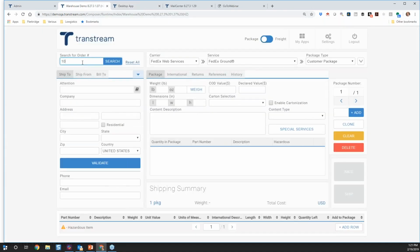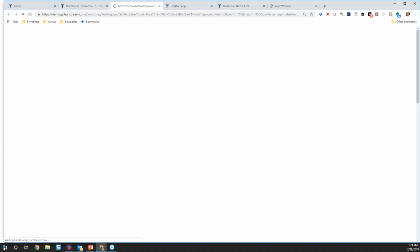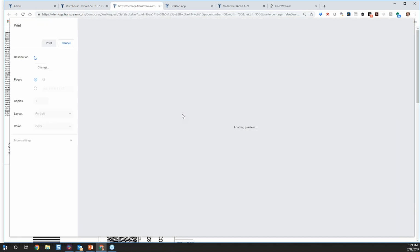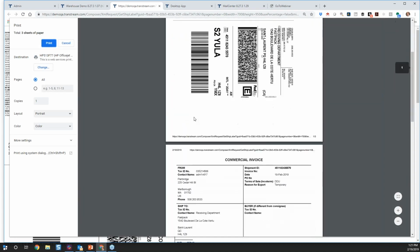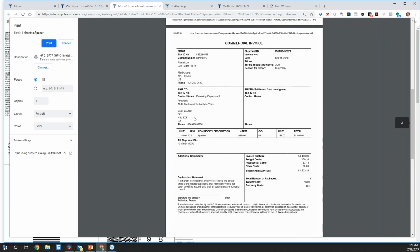So the next item comes down the line, and I scan the barcode off my pick list, and it happens to be an international shipment. As a shipping operator, it doesn't really matter to me, right? I'm scanning a barcode, I hit the ship button, and at this point, it generates my shipping label along with my commercial invoice and any type of supporting documents, if I need to create a NAFTA document, anything like that.